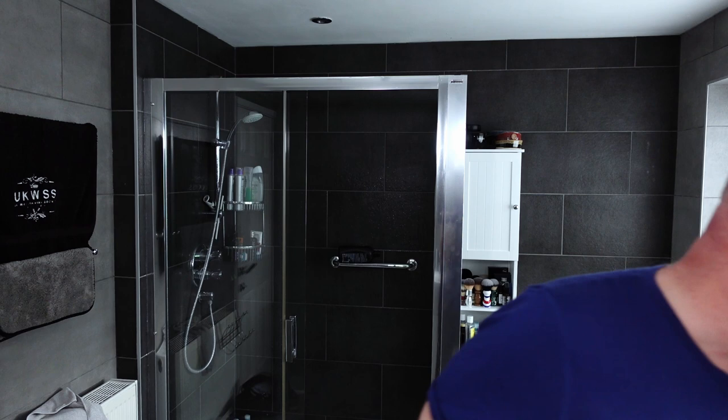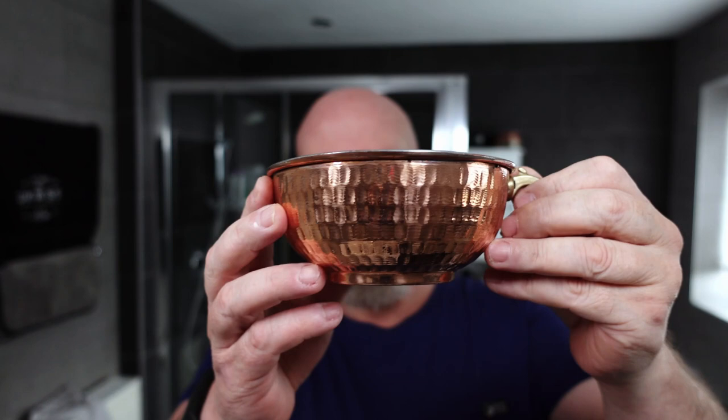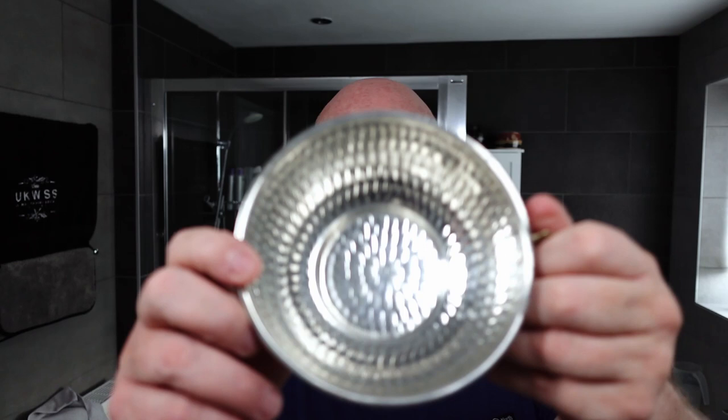So, on to the next new product. Well, no, actually, I'll start off with the bowl. You've seen this bowl before. Beautiful, hand-hammered shaving bowl, I like to call it, but I know it's used for other things in Turkey. So the next new product is my Pheonix Shaving Amber Aerolite.